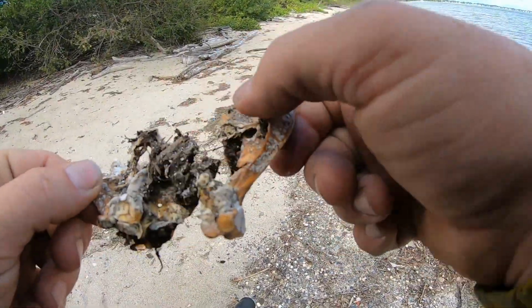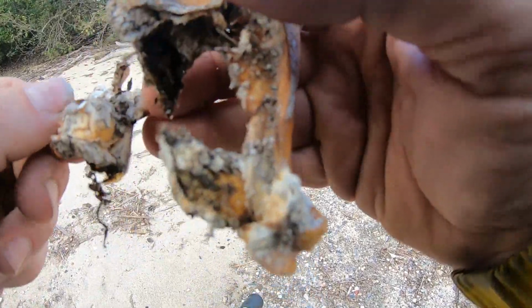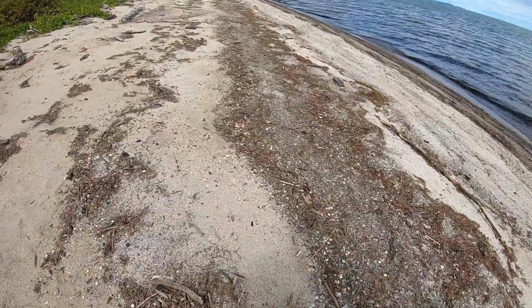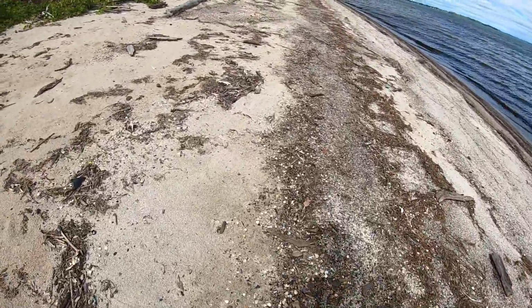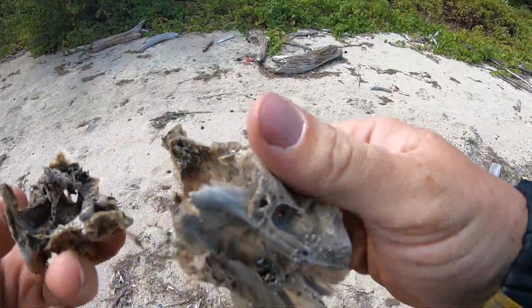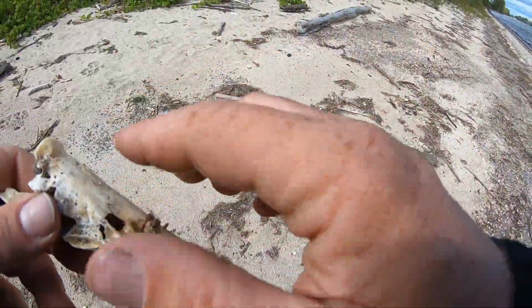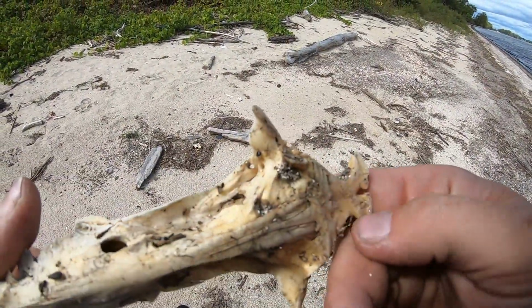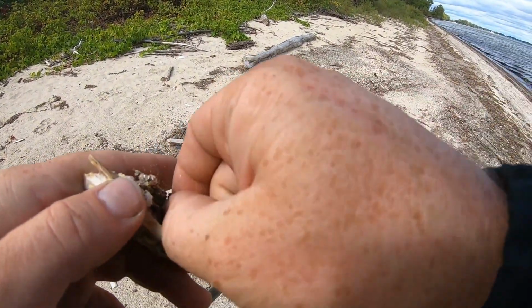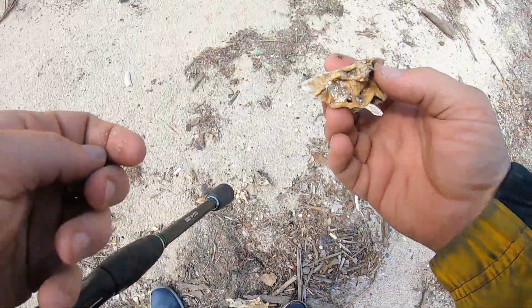This one's gross, but nope, just gross. Never know what these are, but I think they're so cool. Skulls. This one's sweet. First one. The other one's buried.